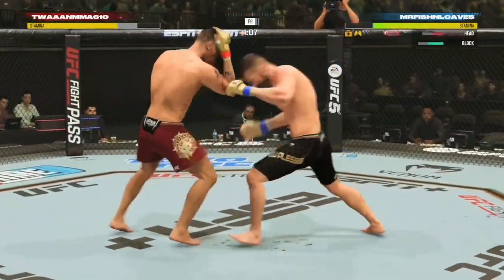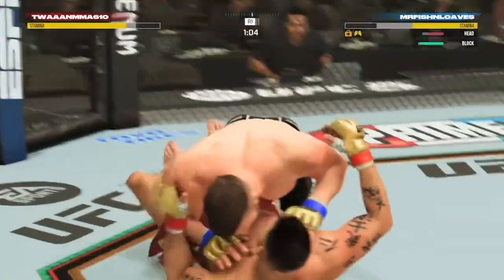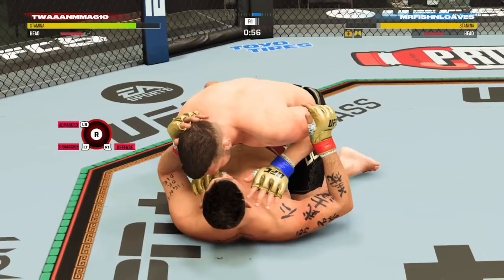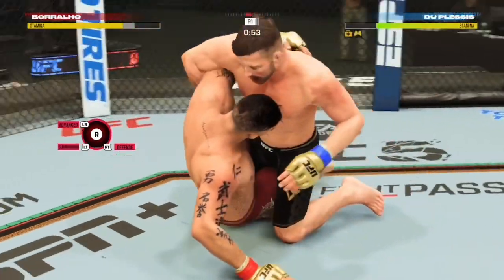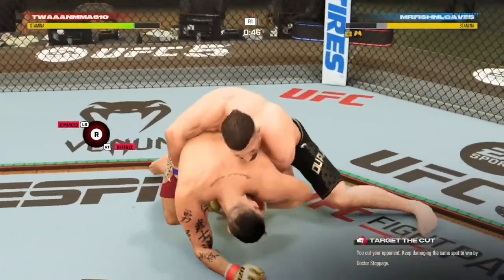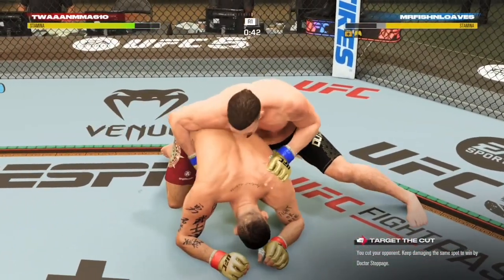Man, he is so sound defensively. Nice job to raise the guard there. It's the relaxation that allows him to see things coming and block most of the strikes that are coming at him. And busy as he looks to improve position here. Let's go. Get to his back.